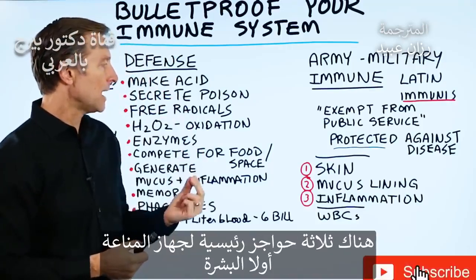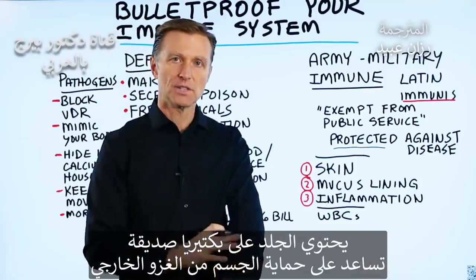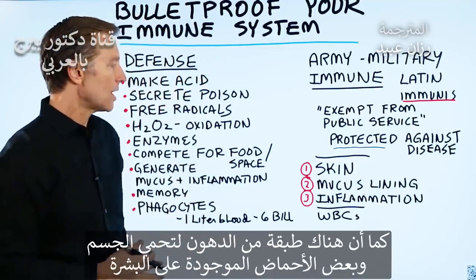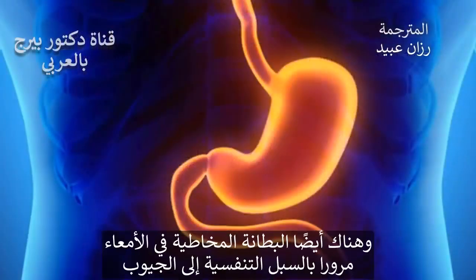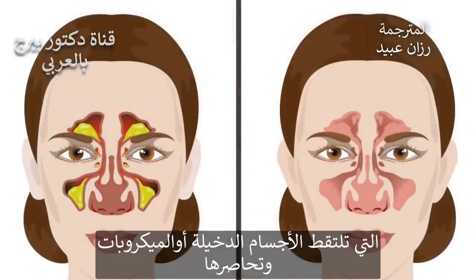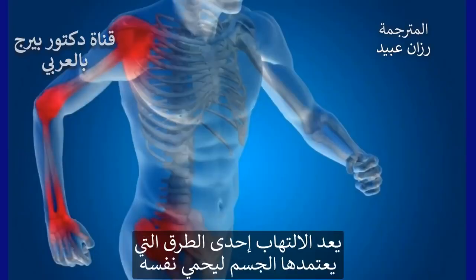There are three main barriers for the immune system. You have the skin. You have all these friendly bacteria on your skin that actually help protect you against foreign invaders. You also have a fat layer that protects you, and certain acids that protect you on the skin. Then you have the mucus lining in your gut, through the airways, through the sinuses, that also capture and engulf foreign particles or microbes. Inflammation is another barrier that your body puts up to protect itself.